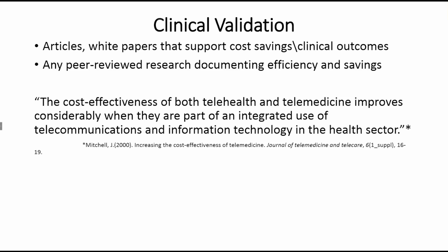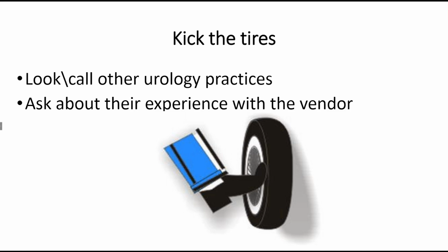You want to know if they have created any articles or white papers that promote the fact that a telemedicine program generates cost savings as well as enhances clinical outcomes. So you want to know if they are indeed on the front line and have generated any important articles that are pertinent to your particular practice.